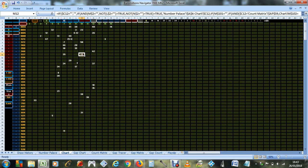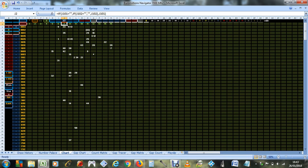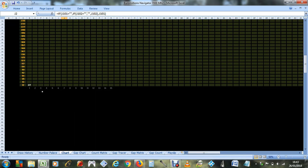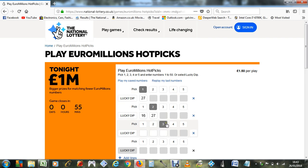Okay, looks like number 44, or actually no, number 6. Number 6 seems to be not the most outstanding, but because it's sort of most overdue with 16. Apart from 27, of course, which is right up there. And it's also quite frequent and just sort of in the middle of the chart with 27. So, for a 3 number hot pick, I might have those 3.